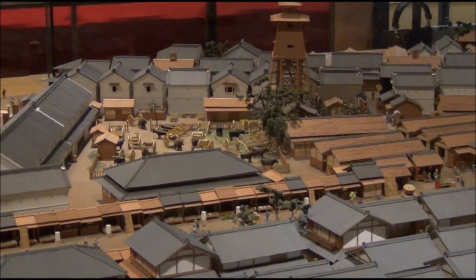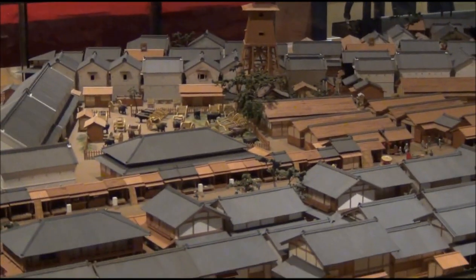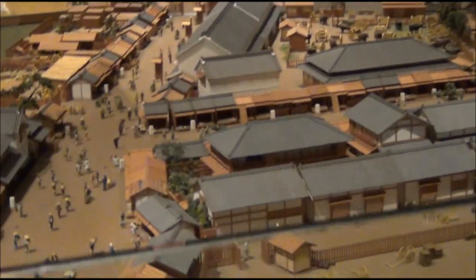Just wanted to share with you a little community. The interesting thing is that the details in there are so tiny that you need a binocular to zoom in and see each little bit of detail.